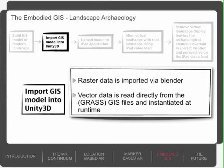Okay. The raster data, as I've said, is imported via Blender, the program Blender. Now the vector data, that is the data which is the locations of the houses or the locations of the cairns and that type of thing, I've decided to write so it's read directly from the GIS files and then is created at runtime of the app, which means there's a direct link between my GIS data and the app. So it's not like you stop doing your GIS, you compile the app, and then you go out into the field. The app is reading automatically from the GIS server, so the data is completely live basically.